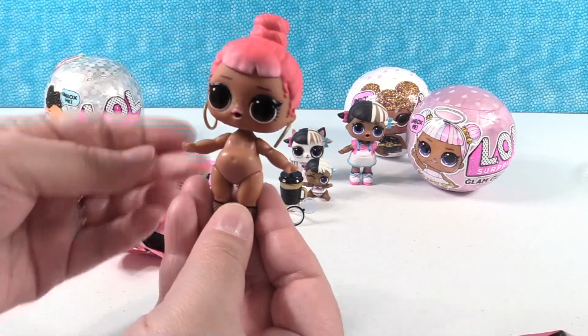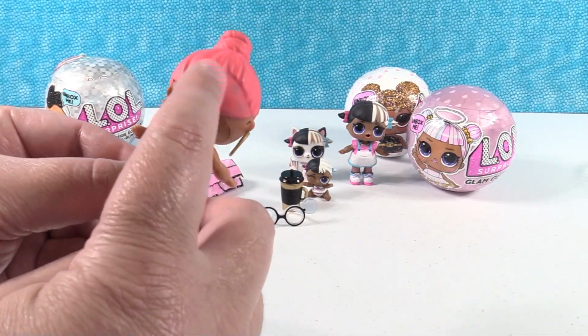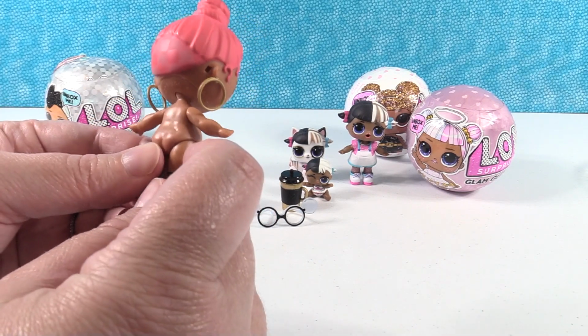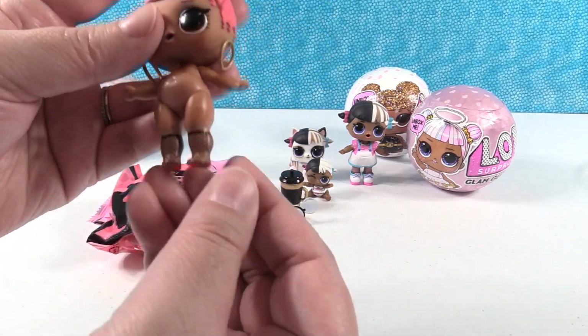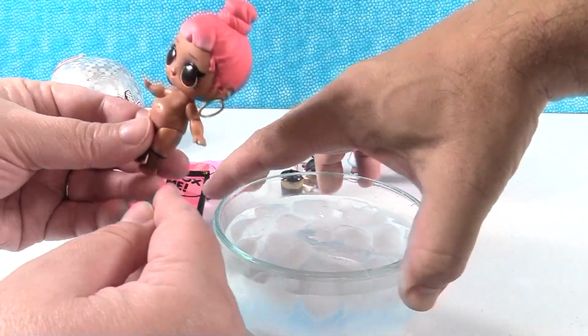Whoa, oh. Look at her. So she has the same pink hair. Oh, look. The back part of her head, her hair is shaved here. Yep. That's cool. So I bet she's going to color change. She has big gold hoop earrings and she has little fishnet socks on. Cool. So that's adorable. Okay, let's see.